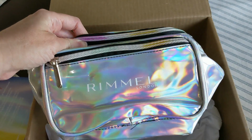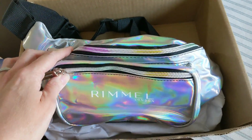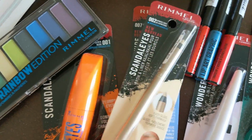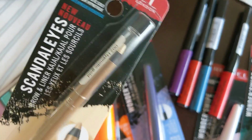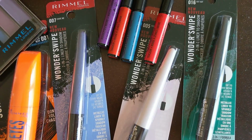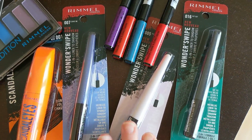So they sent this really cute holographic fanny pack, and let's open it up and see what's inside. All right, so inside the fanny pack, we have the Magnifies Rainbow Edition, also the Scandalize Mascara, a Scandalize Eye Pencil in the shade Hypnotic Gold. That looks really pretty. Some of those new Wonder Swipe liquid eyeliners that are also a glitter eyeshadow. I talked about these before in a previous haul, and I absolutely love them. I think they're so cool. They had sent these to me already.